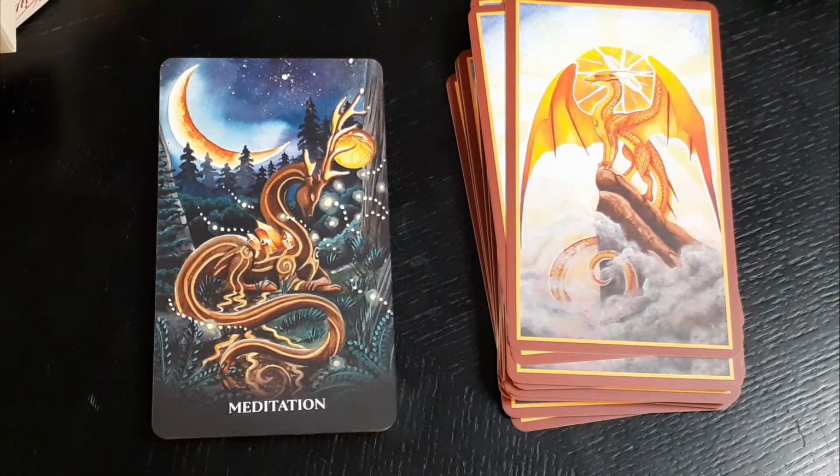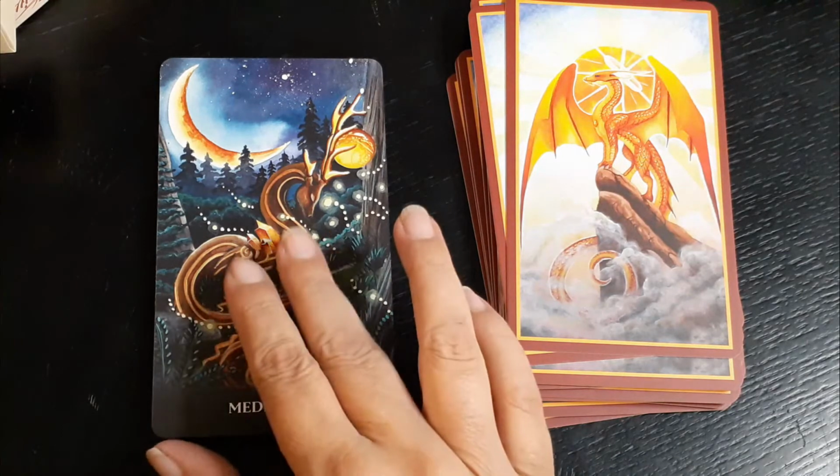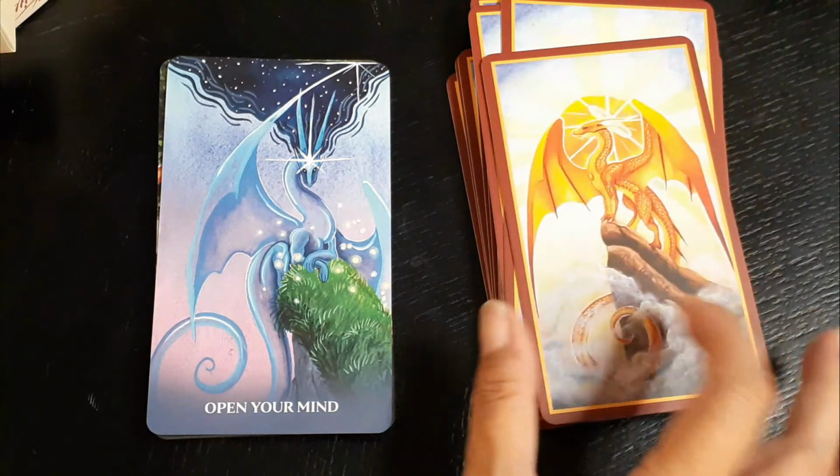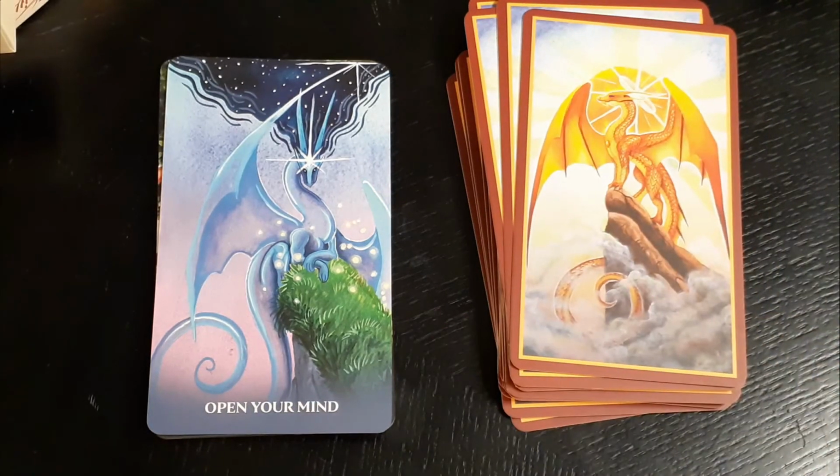Take a moment, even just 5 minutes. Be still and let the mind rest. Just like your body, it too needs a break. Stop running, be still, and just breathe. Open your mind. Isn't she pretty?